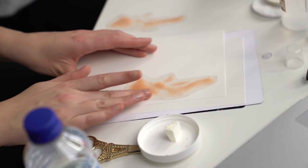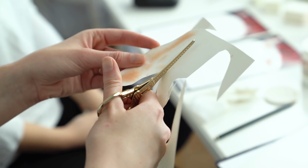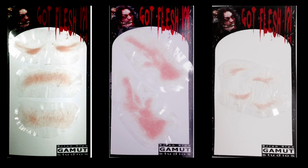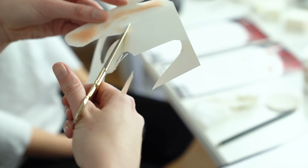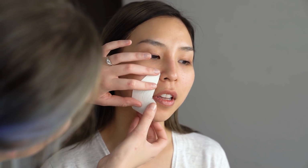The first step is to measure the prosthetic transfers and stick them on. Now, we bought a few pieces to use. There was one for aged lip lines, eye bags, deep set laugh lines, and crow's feet. All very sexy. So Kiana cut them out and measured them on my face. Next, she stuck the transfers on.